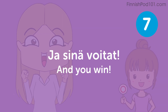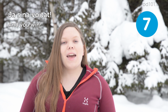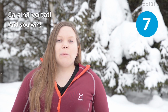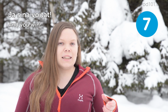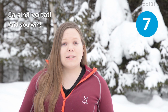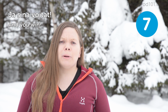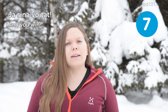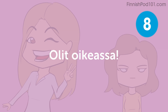Ja sinä voitat. And you win. When I was little and my parents would go out of town, they would bring these scratch tickets as a souvenir, and my brother would always win something, or at least it felt like it, but I would never win, so I was pretty bummed about it. Maybe I should try and buy one of those now and see if I could win some money.